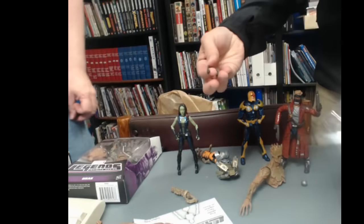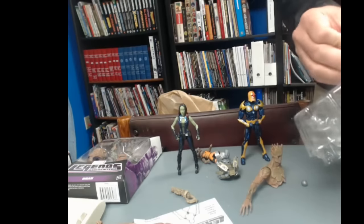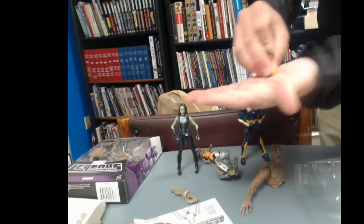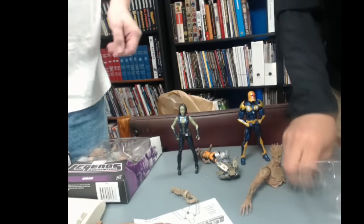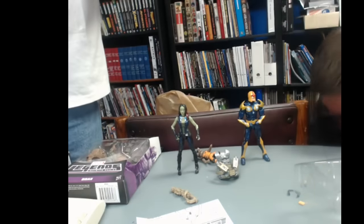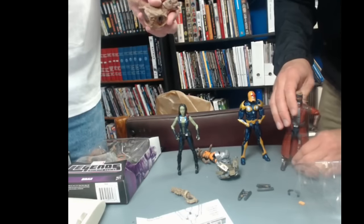Star-Lord also comes with headphones. Oh, there he goes. Down he goes. And down goes Star-Lord. And a mini Walkman, because in the movie, they play a big part. Oh, his guns fell out and everything. Boy, oh boy. Star-Lord, you're losing your head. You opened up his left arm.